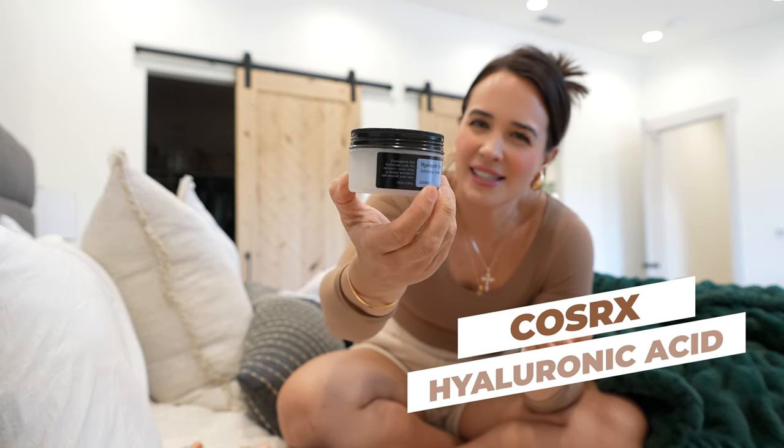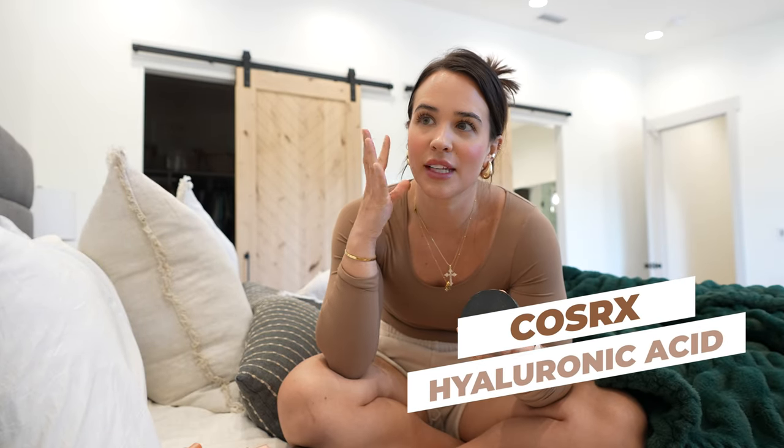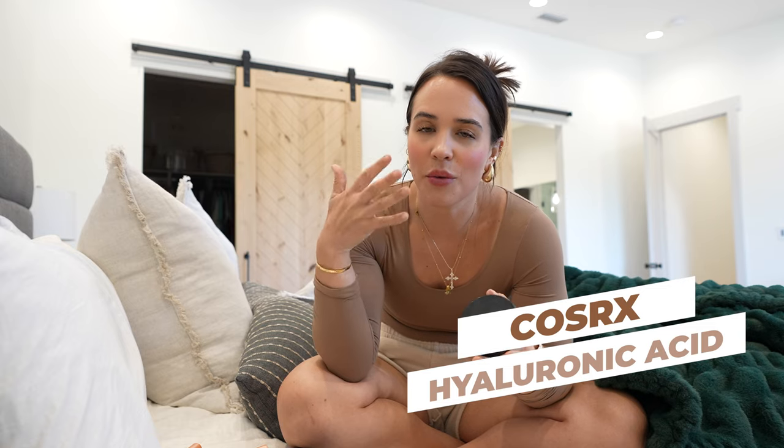This last one is COSRX Hyaluronic Acid. It's temporarily plumping, so don't think that it's just gonna hydrate and plump your skin forever and ever, but while you use it, it is awesome. So I actually use it at the end of all my skincare to seal it all in. And then I recently started using it on my lips during the day, and it adds to the plumpness of them.